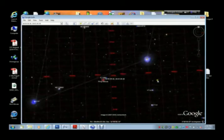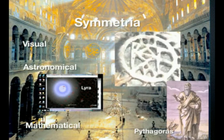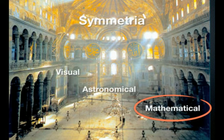We see the beautiful Ring Nebula. And what do we see there? A very colorful sky formation which includes a central circle surrounded by a white ring. Let's get back to symmetria. We've discussed Justinian's monogram being the heart of the visual and the astronomical. Now, let's look at the monogram's role in the mathematical.